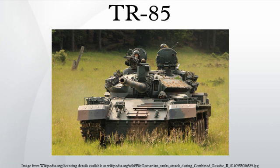The TR-85 M1 has an improved version of the original engine. The new 8V-A2T2M provides 860 horsepower and has a top road speed of 60 km per hour. However, because the weight of the tank increased from 42 tons to 50 tons, the power-to-weight ratio has been reduced from 19.7 to 17.2 horsepower per ton.